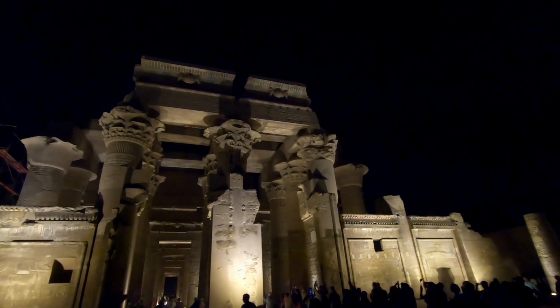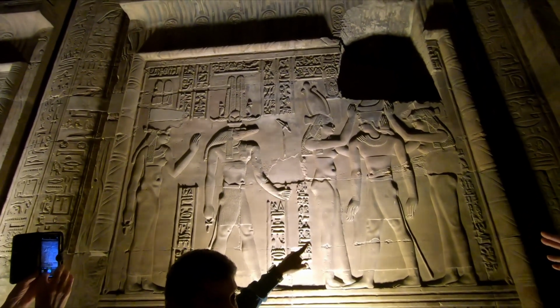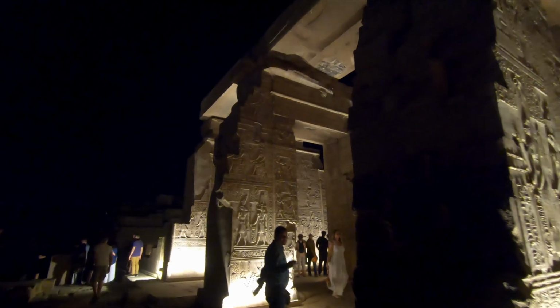We made a quick nighttime shore visit to see Kom Ombo, a temple dedicated to the crocodile god Sobek, and the colours and engravings were absolutely phenomenal.